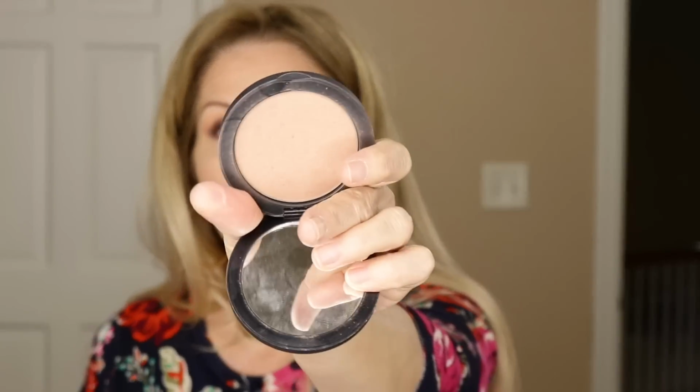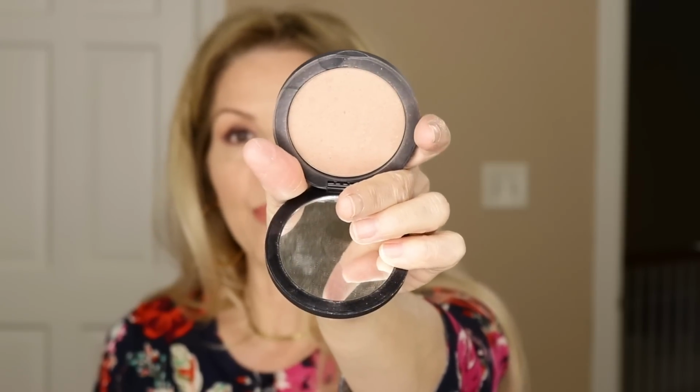So I went in with the Glow Beauty. I love this bronzer because it's not too cool and it's not too red. This is very important, and the color I get in it is Sunlight. It's just a really nice bronzer.